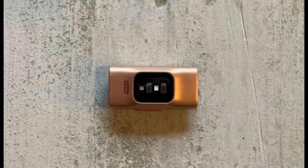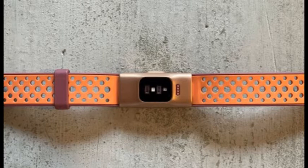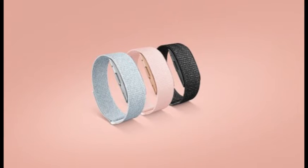As a word of caution, the light pink fabric band quickly gets dirty. The sensor capsule weighs 0.63 ounces, and the small, medium, and large bands weigh 0.18, 0.19, and 0.22 ounces, respectively. The Halo is so light that I barely notice it on my wrist, even when I wear it to bed.